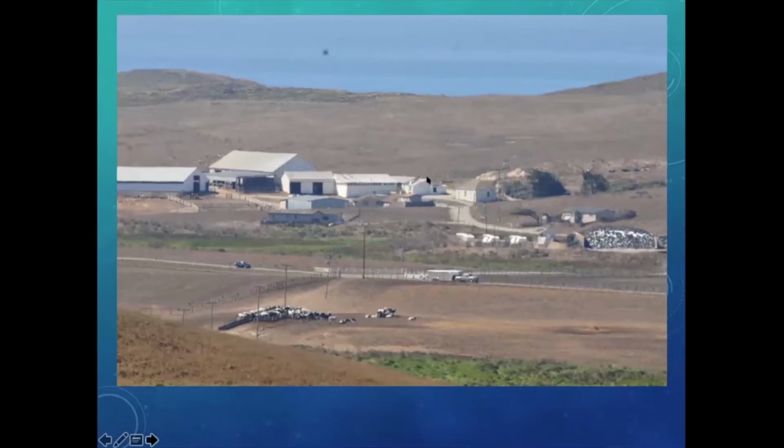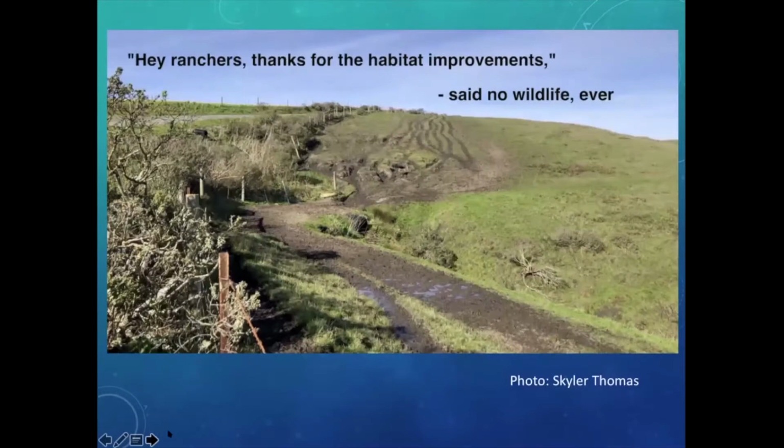Here, Skylar Thomas took this picture of severe trailing and erosion. He took this picture of cows just in the water at Point Reyes National Seashore.